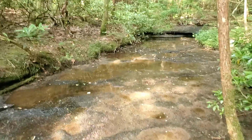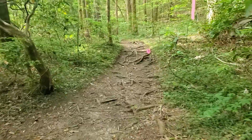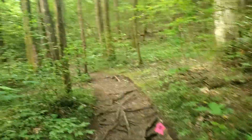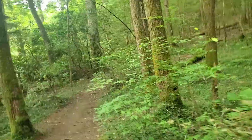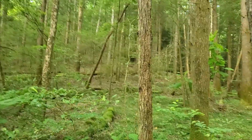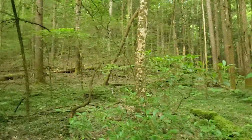If you come down here after it's rained a little bit, you've got a couple little crossings. So you might want to pack some water shoes or something like that with you, because you may need to cross some creeks, or just have some good boots and some dry socks to change into, and you'd be okay. But man, it's beautiful. We're pretty much just walking down through this valley.